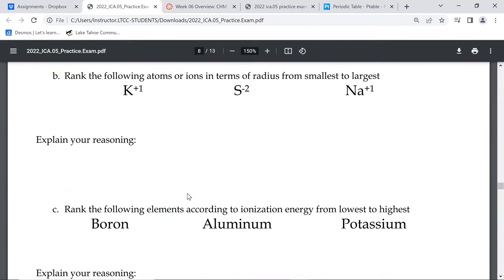So if we're going from largest to smallest, it makes the most sense to compare the pair that are in the same column or the same row at the same time, right? So potassium is in the same column as sodium. So comparing these two to each other, which one is largest between sodium ion or potassium ion? Potassium is larger, sodium smaller, because N=2 is our valence versus N=3 is our valence, and they're in the same column in the periodic table.